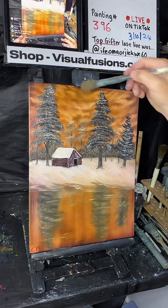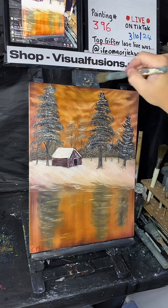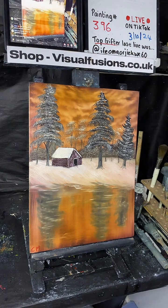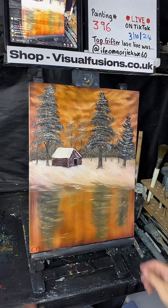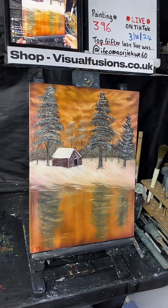Just want to gently do that little bit of sky there. The hot and the cold of this one. The hot and the cold of it. Right, little tidy up. Tracy sent the most roses.